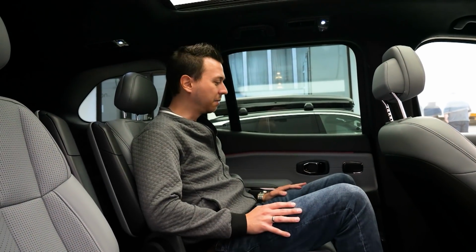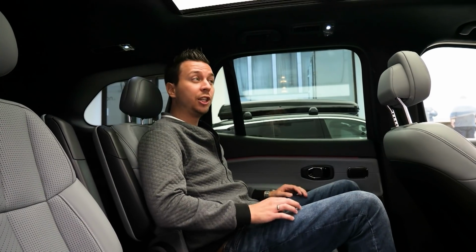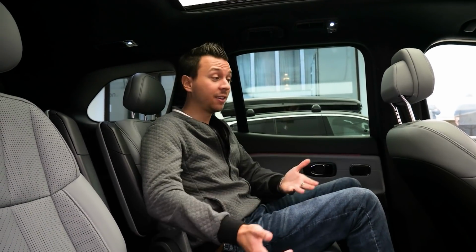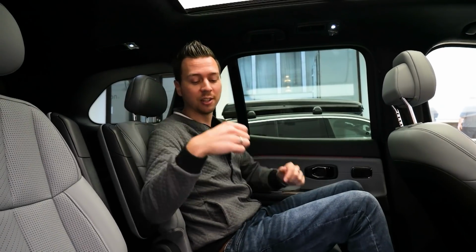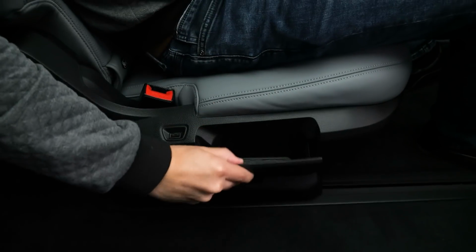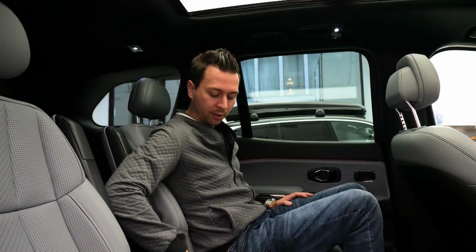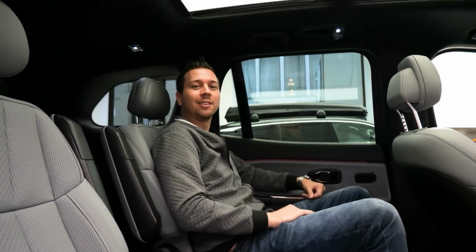Yeah, I mean, this is incredible. There is so much space in here, and the seats are quite comfortable. As you can tell, this is a 6-seater, so there are 2 seats, 2 seats, and 2 seats in the back. Furthermore, you have some nice little details, such as this smartphone holder and the appropriate USB slot, so you can charge your phone. So all in all, there's nothing to complain about back here. Very nice.